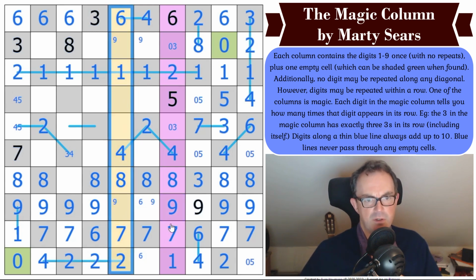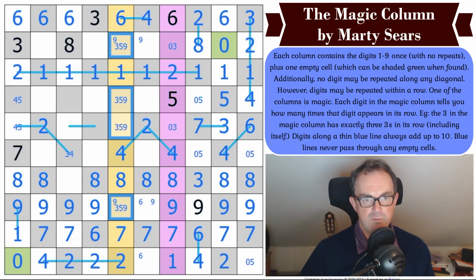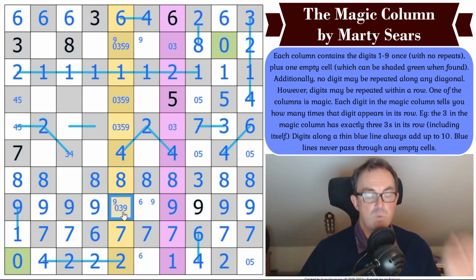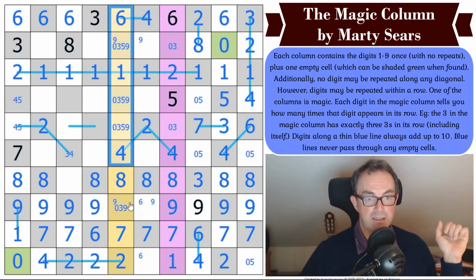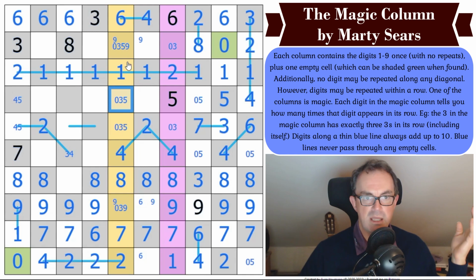Right, let's check this column. 3, 5, 9 and blank is what we're looking for. I'm going to actually do full pencil marking and see what I can eliminate. I can't eliminate 9. I can eliminate 5 from that cell. Can I eliminate blank? No, there's no way to eliminate blank unless I'd already got a blank in the column. Can I eliminate 3? No. That's a very, very unhelpful cell. This one, I can eliminate 9 and 9 from here by X-wing logic.